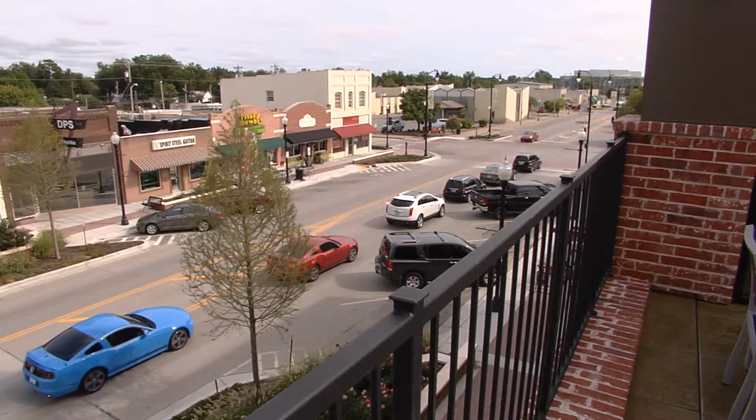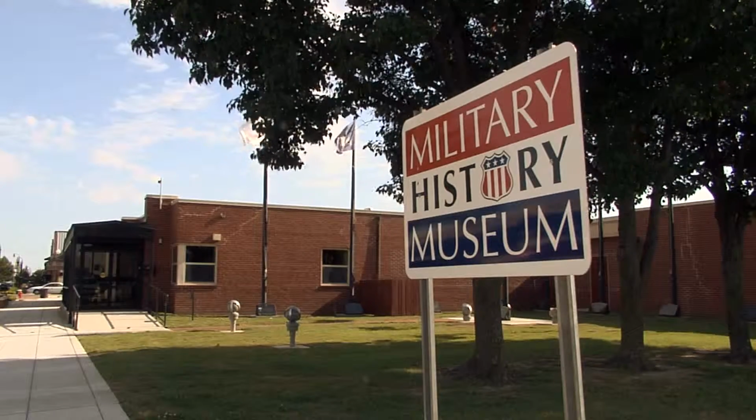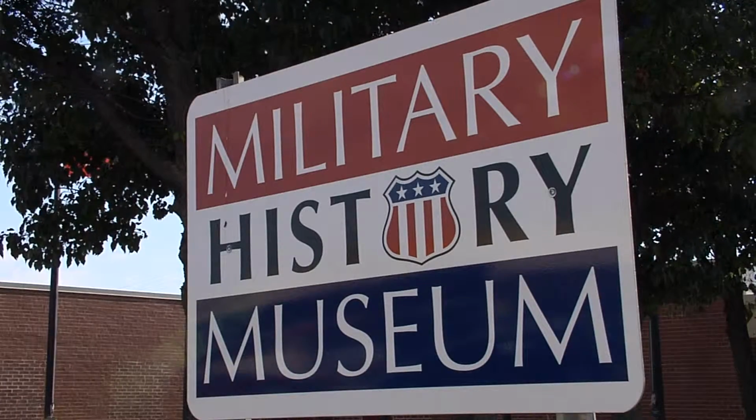In the heart of downtown Broken Arrow, you'll find its charming Main Street, lined with bustling shops and restaurants. You'll also find a building here dedicated to those who have fought to protect this way of life for every American. It's the Military History Center. Brings back a whole lot of memories.